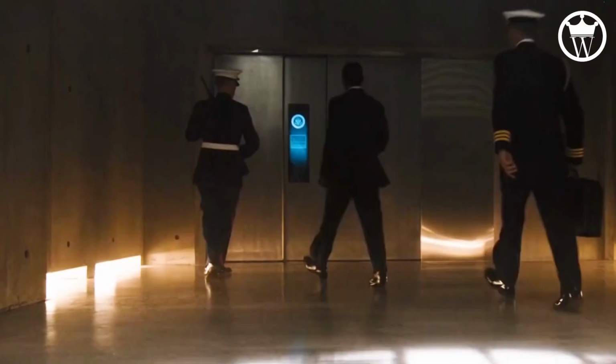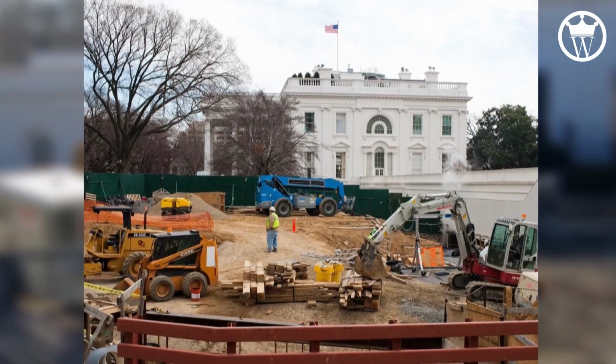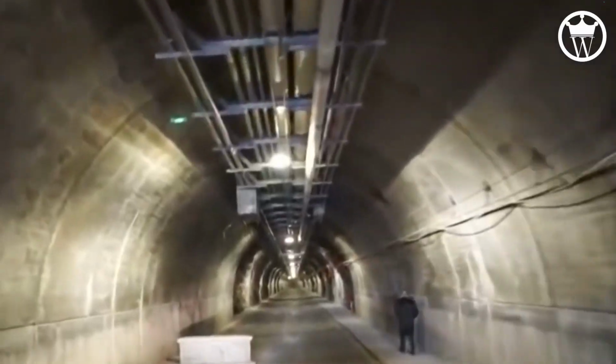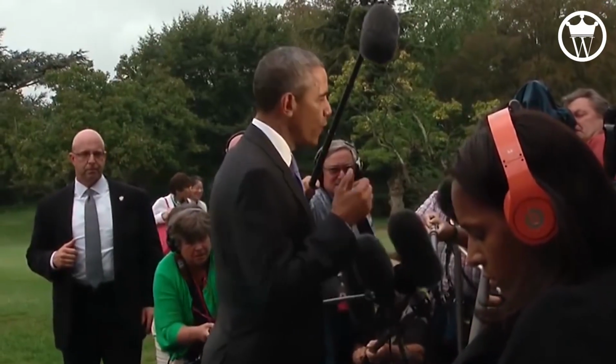However, even people like FDR had an underground system built to take them from the White House to the Treasury. In 2010, a significant portion of the White House lawn was excavated for 2 years, leading many to speculate that a new high-tech bunker was being built. Since that time, the White House has yet to reveal what exactly was placed there.